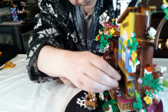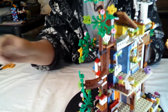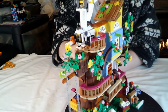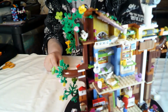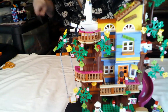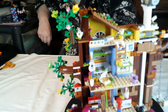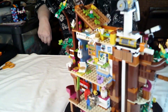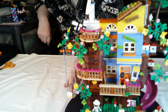So, how do you feel about trying to fix that wonky window? And then you can go in here. You're going to be painting everything. There we go. That's the entire set. And this is the Lego Friends Friendship Treehouse, set number 41703, 1,114 pieces, retails in the UK for £69.99, approximate build time 2 3/4 hours.